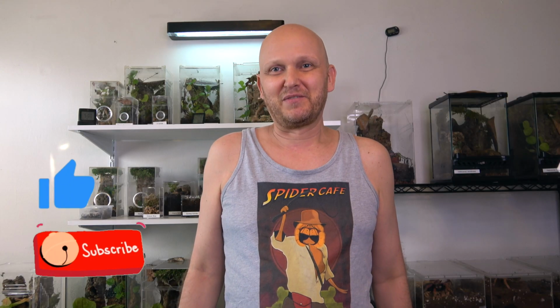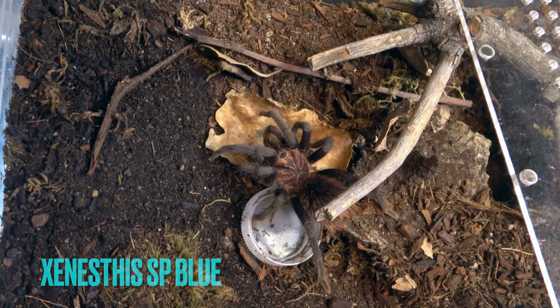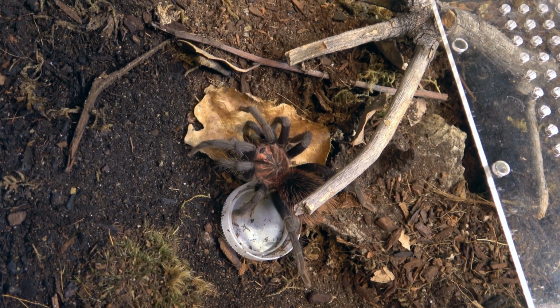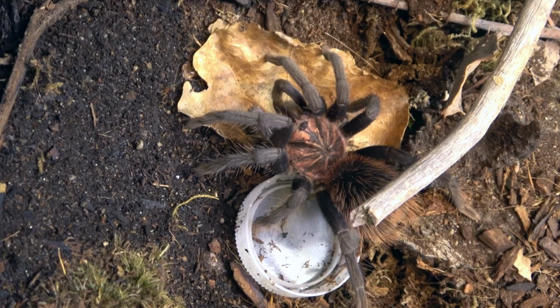Recently I've been a really big fan of our Xenesthis, so I ended up getting another one, Xenesthis White. I don't have any really good footage of her yet, but here is our Xenesthis Blue. You know how I have this little chapter where I just post a bunch of quick clips? That's gonna happen in a little bit in this video, so this one could go under that, but I just really like his colors. And this is him pre-molt.